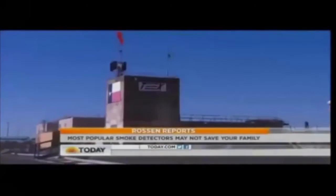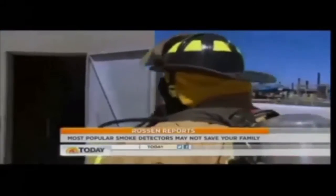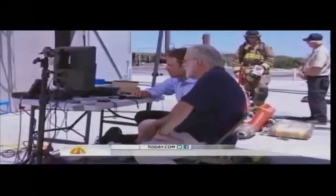We had Dr. Russell set up a test at the Texas A&M Engineering Extension Service. First, Dr. Russell placed 3 ionization detectors, the kind most of us have, in a room with a couch. Next, firefighters set a slow, smoky fire using a soldering iron. We're watching on monitors outside. Firefighters say every minute counts to get your family out.